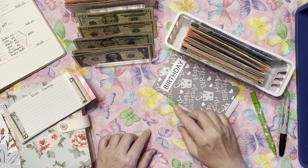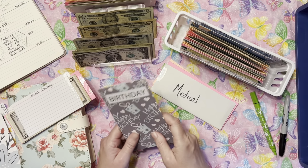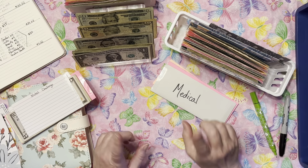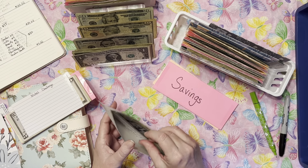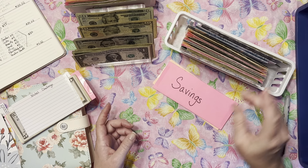So out of my husband's check, we typically do not put any money into birthday. That's typically reserved for my check. I put $25 every one of mine. Medical, we actually are doing pretty good in here, $264. So we're gonna skip this on his check this time.